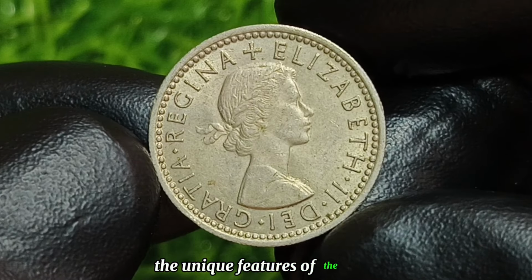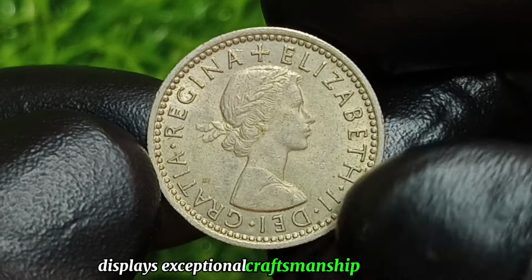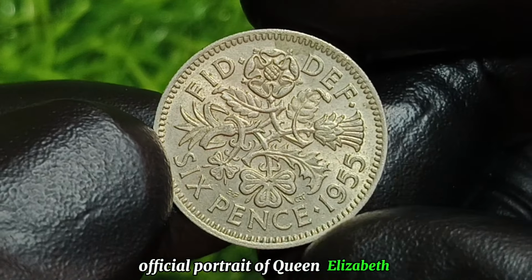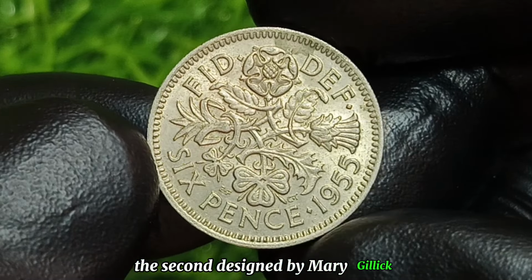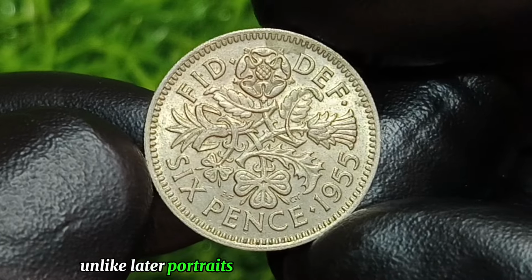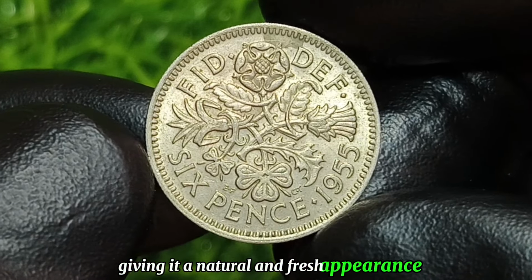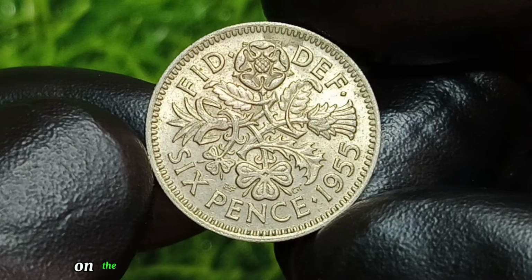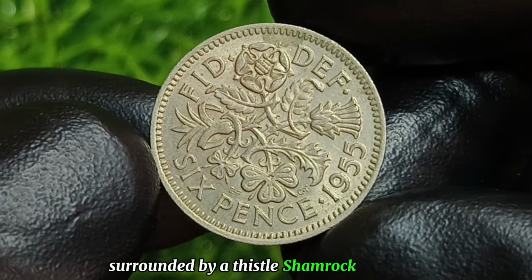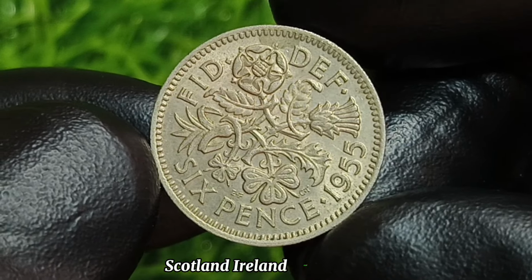The unique features of the coin: the 1955 sixpence displays exceptional craftsmanship and detail. The obverse side features the first official portrait of Queen Elizabeth II, designed by Mary Gillick, which captures her regal grace and youthful beauty. Unlike later portraits, this early effigy is uncrowned, giving it a natural and fresh appearance that collectors truly admire. On the reverse side, we see the traditional Tudor rose surrounded by a thistle, shamrock, and leek, representing the unity of England, Scotland, Ireland, and Wales.